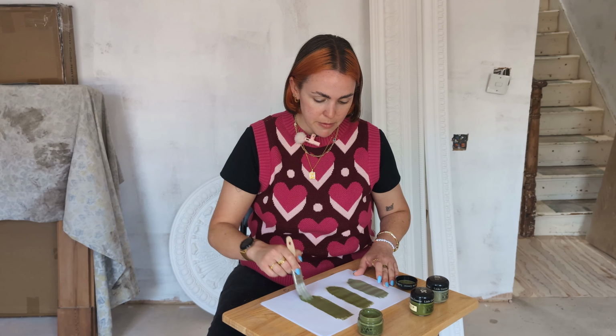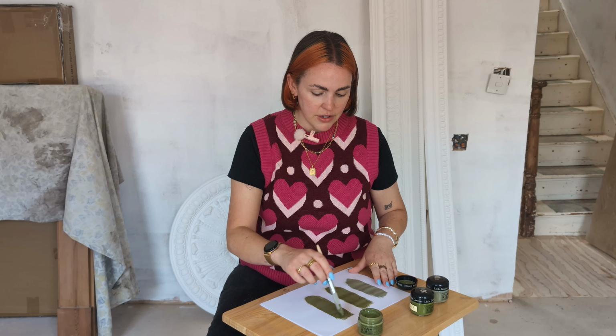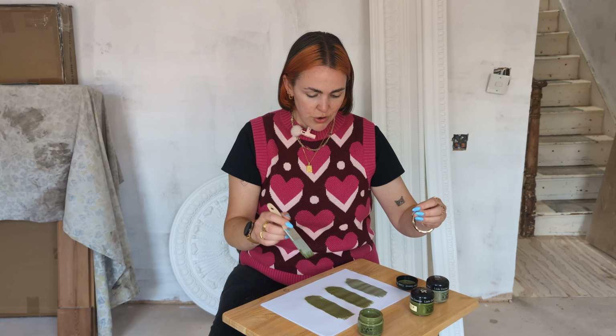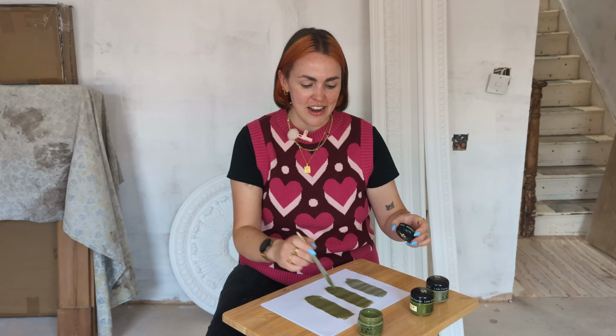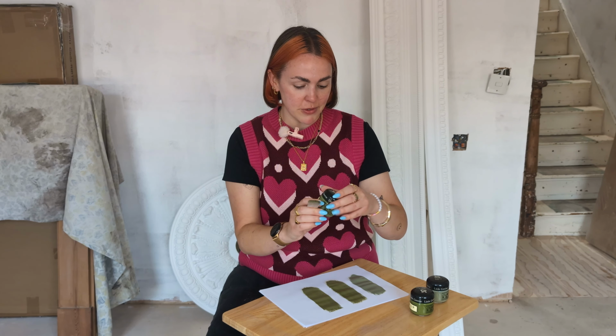Olive colour is very similar, but not quite as grassy. I would say it's less earthy, less grassy, and more like green, but not forest green. I don't know how to describe it. I'm bad at describing things in any real way because I'm not an interior designer. I don't know the words. I'm just like, that's a nice colour, isn't it? Like that one, but that's what's coming to mind.